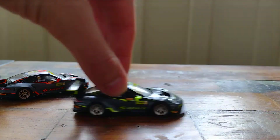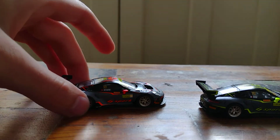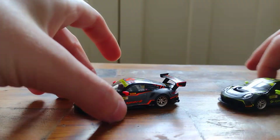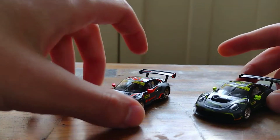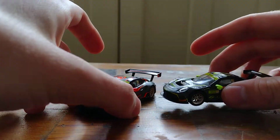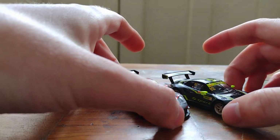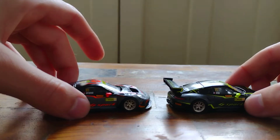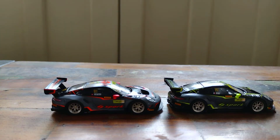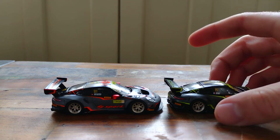They roll, but not brilliantly, as you can see there. This one rolls better than that one. I actually ended up having to get this from two different places. For some reason, I found that this car seemed to sell out a lot quicker than this one did. I don't know why. I don't think either driver is particularly more popular than the other. Or maybe Kevin Estre should be more, because he obviously races at Le Mans, things like that, and is very successful in Porsches. The other driver is very successful in Asia.